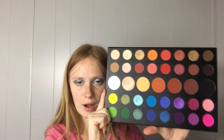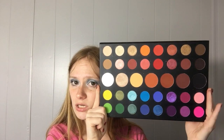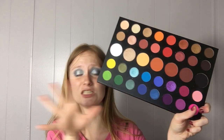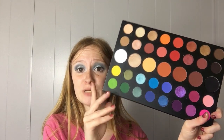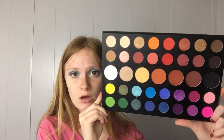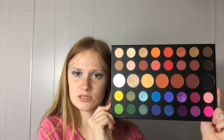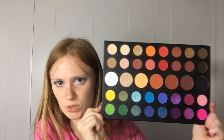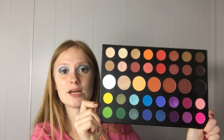Next is the Morphe and James Charles palette. I just keep this because it's kind of iconic. This broke the internet with the rainbow. The only shade I had troubles with was this purple shade. It did not look good on my eyeballs, and it was a pain to try to get to stay on my eyeball. But it is gorgeous. It's wearable. Anyone can open this up and create a look with it, and that's what I really like.